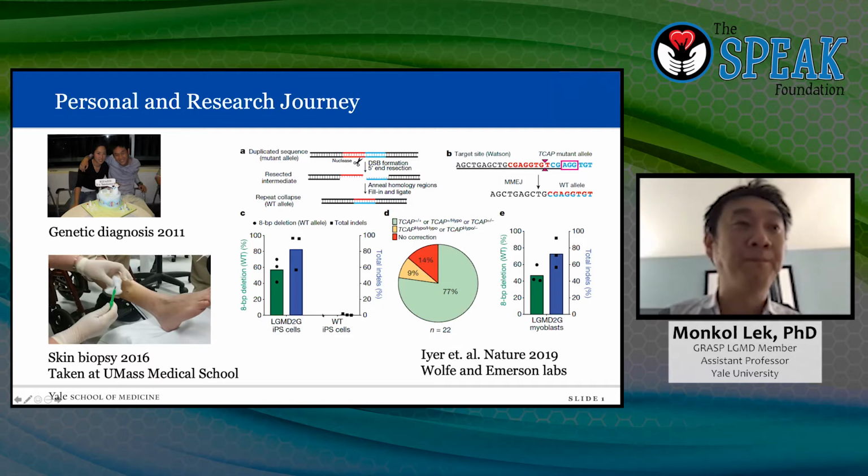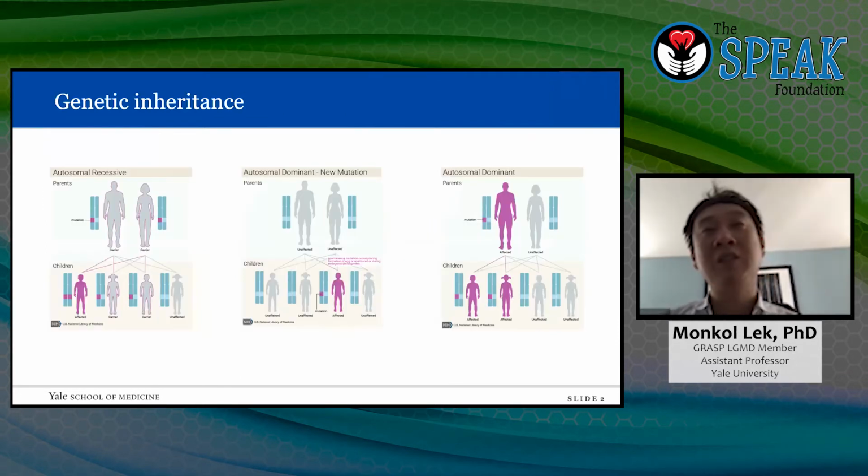In terms of what I did after that, I got a skin biopsy in 2016, because one of my collaborators at UMass Medical School had come out with an approach to correct a base pair duplication that was causing my form of limb girdle 2G. This is just some of the approaches they took. I'm not going to go into the details, but this is the journey I've been on, and it shows the importance of getting a genetic diagnosis, because it's the first step in trying to find a therapy for patients.